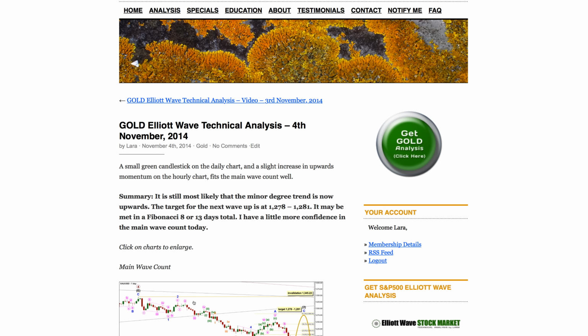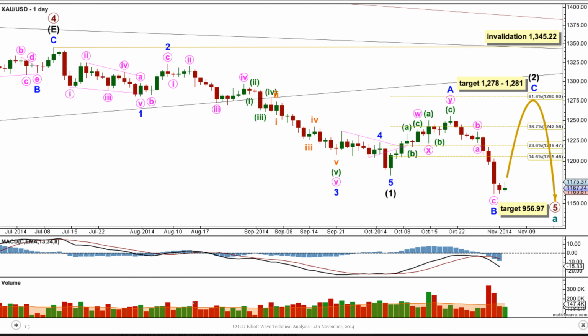Let's have a look at the wave counts. And I haven't been able to fix that cursor size. I'm still working on it. Hopefully I'll have a solution for that by tomorrow. I'm aware it's too small.